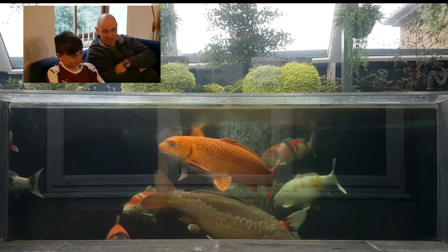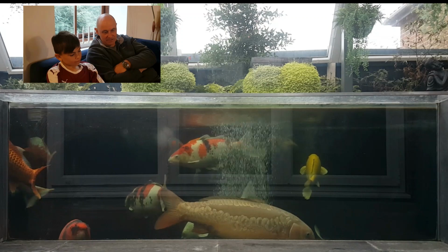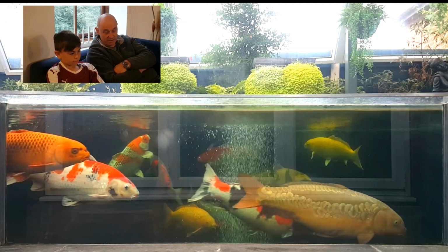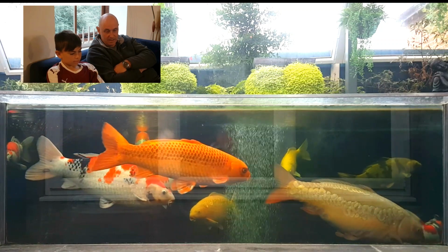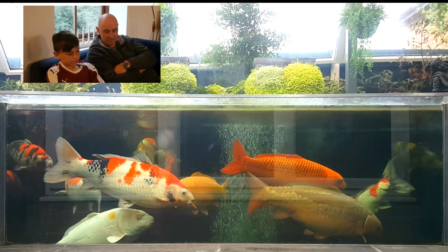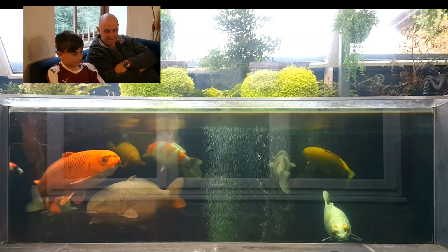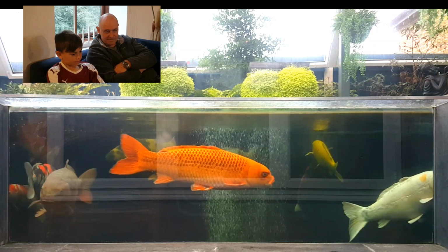When I bought that fish, it was 69 centimetres. But it's definitely a male because of the body shape and also the way it behaves in the pond. I don't think that's grown again. I think that's about 6 or 7 years old. Lovely fish that one, isn't it? Really bright colours. And that's your favourite, is it? Yeah, my favourite. Definitely. It's nice.